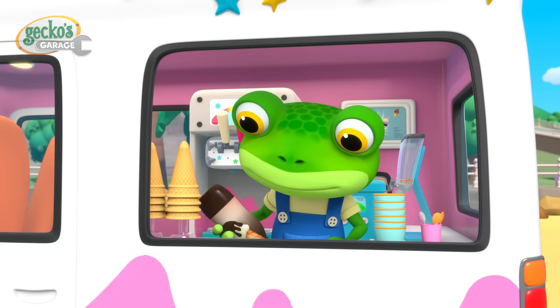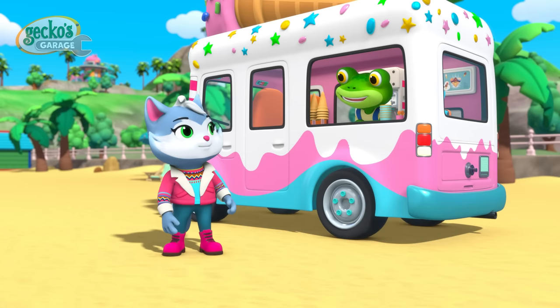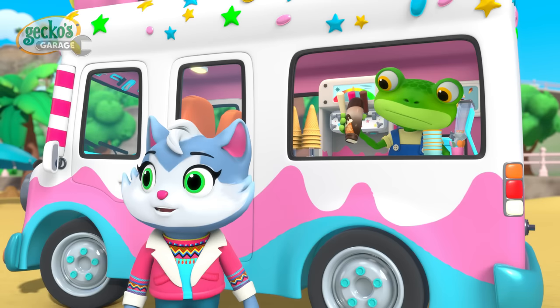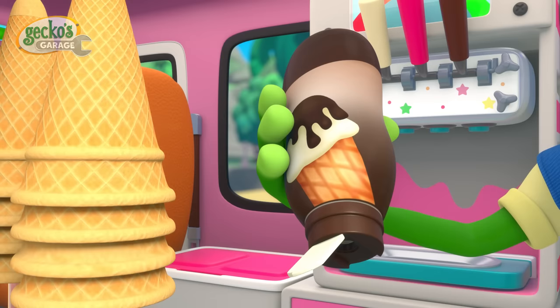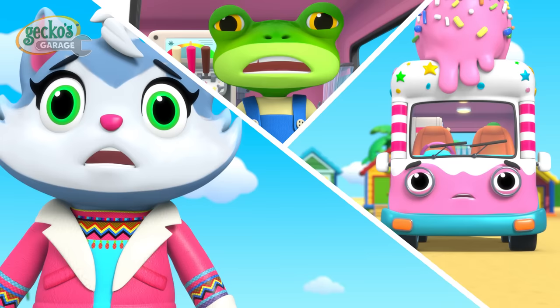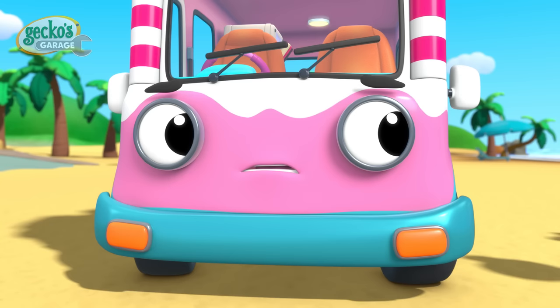Hello, everyone! We're at the beach, cooling off with some ice cream. And we're not the only ones. Huh? Oh, what's wrong, Gecko? I'm not sure Vicky has enough sprinkles and toppings for everyone. Sticky screwdrivers! We need to get some more toppings! And fast! Vicky will be really sad if anyone misses out on a special ice cream.